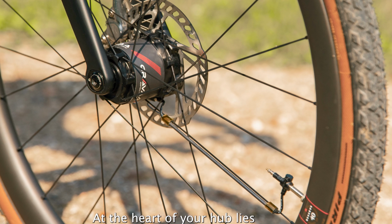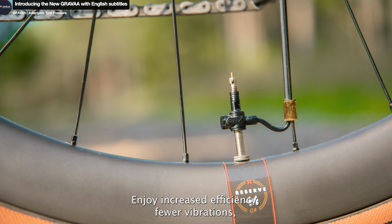Tell us about it, Francis, please. It's a €3,900 self-inflating tyre system from a Dutch company called Gravaa. It basically allows you to change your tyre pressure remotely as you are riding. The idea is that you can adapt your tyre pressure based on the surface you're on. So if it's a mixed surface course, like the Gravel World Champs was, you can run lower pressures on the gravelly bits and then reinflate for the tarmac sections.